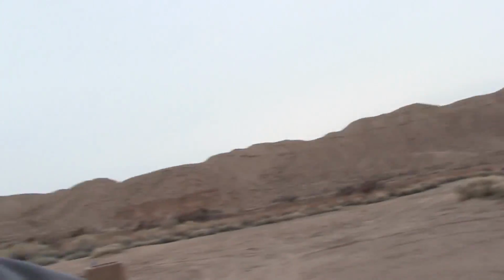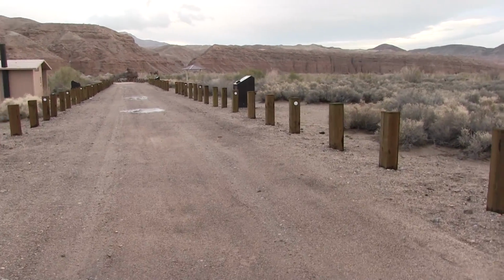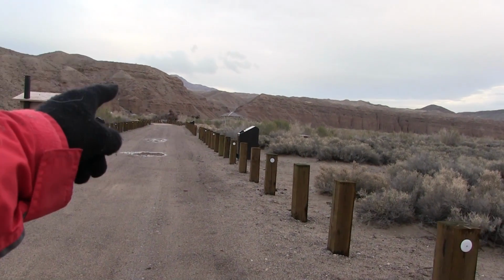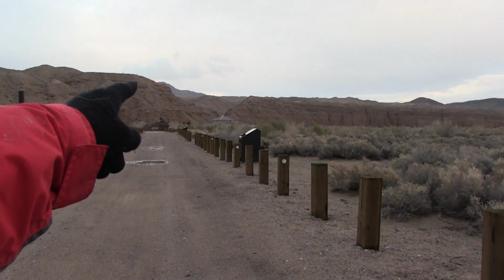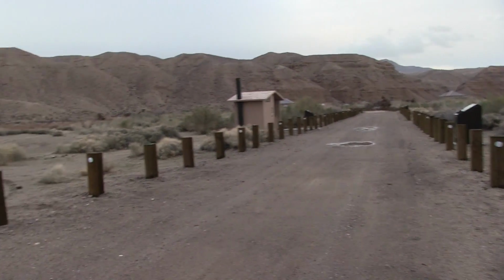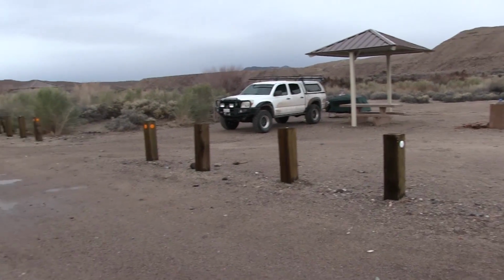I don't see any more canopies here, because all the smart people went home. I was camped at that next canopy right there on the right. So, well, good thing it's not raining.